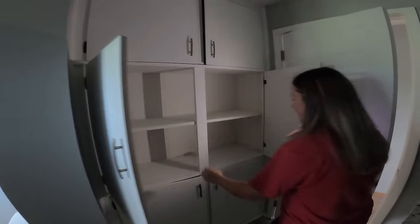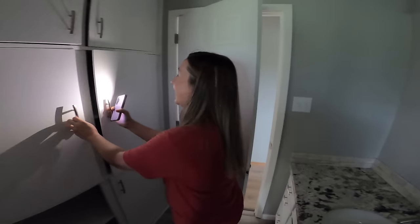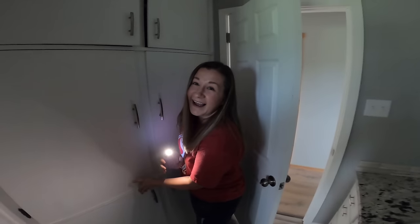And it's got the most storage ever. Like, whoa. What do we do with all this storage after living in an RV? Well, I wonder if there's too much weight you can put in there. Are we going to get brain flex on a house?